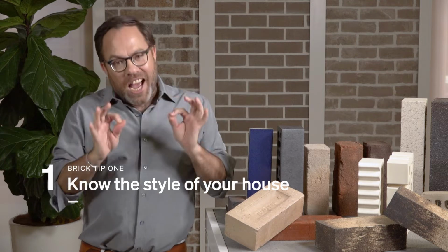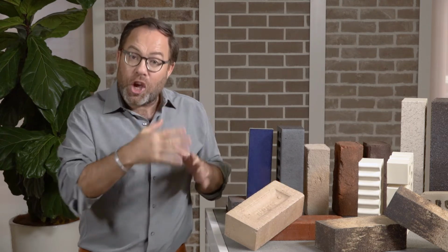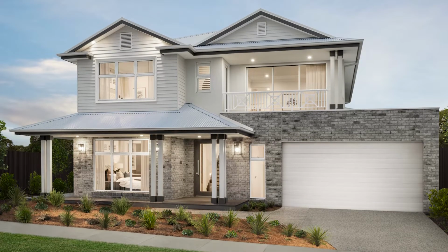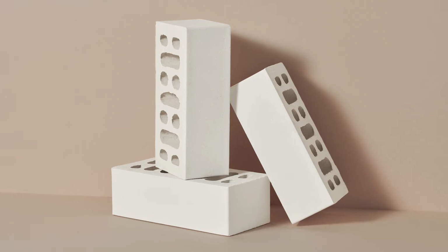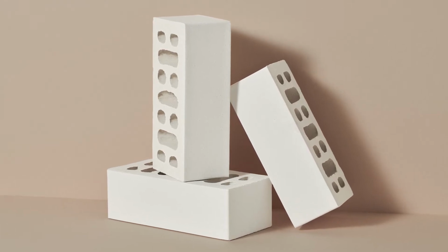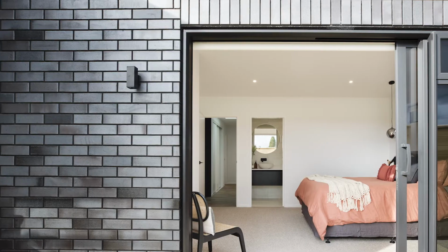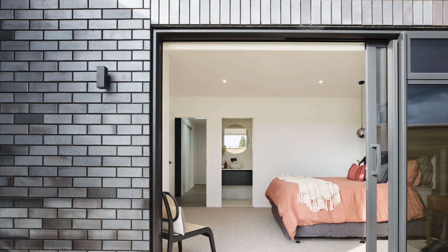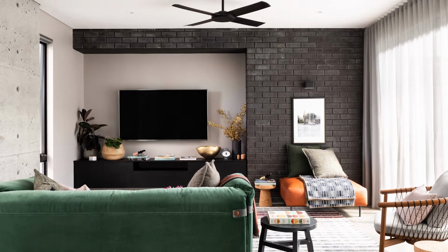By understanding the architectural style of your home, it will already help you with the direction to go for your brick choices. If you're looking at that popular Hampton style, then perhaps a lighter white brick or maybe a nice grey brick will allow all of that white detailing to really pop. If you're looking at an industrial style or something a bit more modern, then a smooth face brick, maybe in metallics, is going to be the perfect choice.